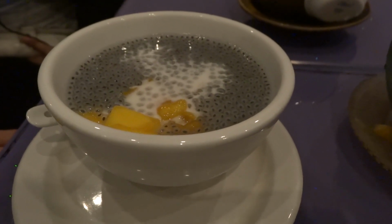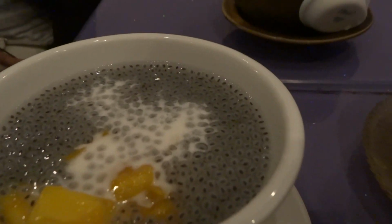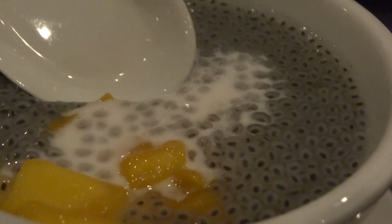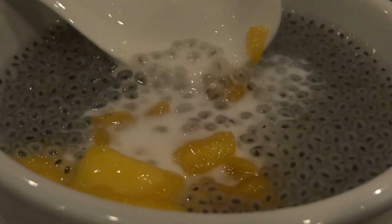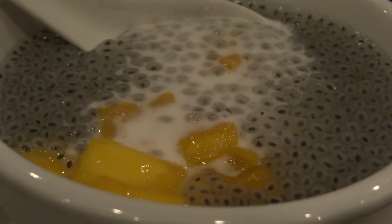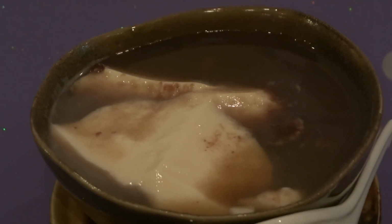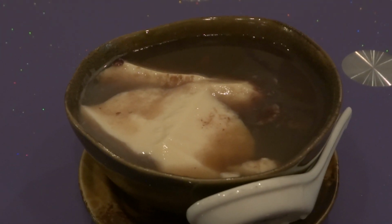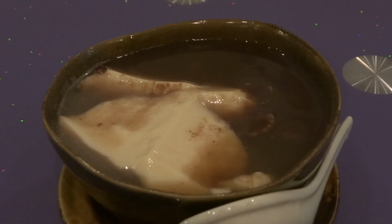Frog legs. Black barley with mango. Yeah. Oh, it looks like barley. So interesting. Are there tadpoles in it? They look like little eggs. And coconut milk, right? And they're coconut frog eggs that have been fertilized. Coconut eggs. Tofu pudding with red bean.